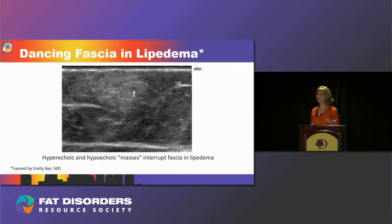So now when you read your ultrasound report and it says, oh, you have a hyperechoic mass, that's kind of what it looks like. If it's darker than the surrounding fat tissue, it's called hypoechoic, so less bright than the surrounding fat tissue. So we see these what we call masses in the lipedema tissue.